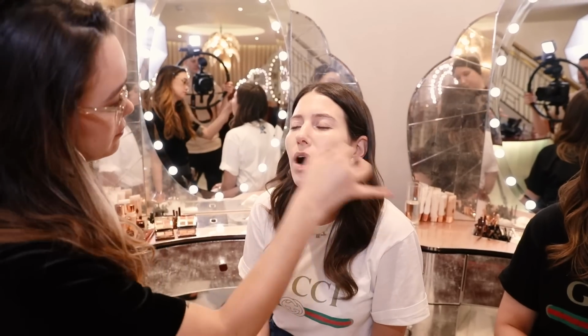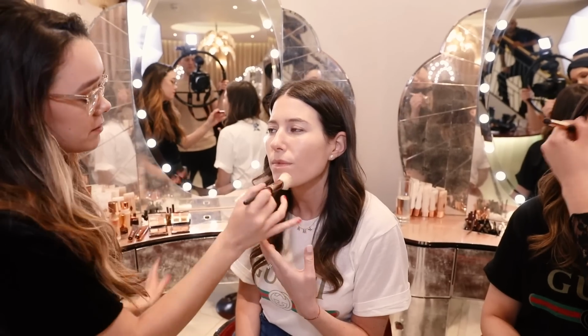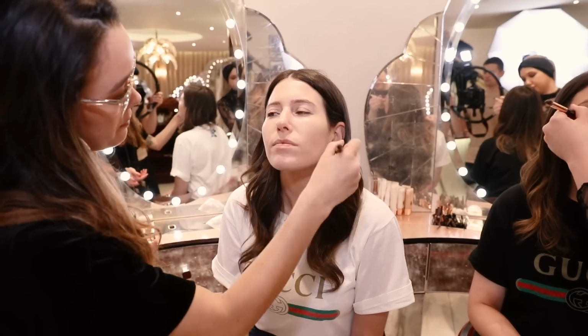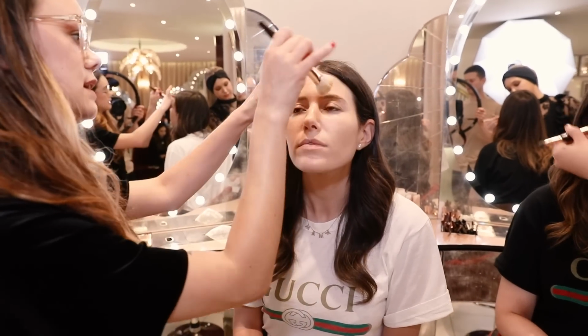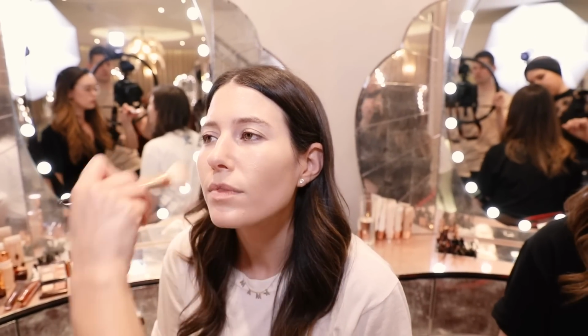So tell us why you've decided to mix them two together. Is it because it adds coverage? Kind of. So with that product, you can use it as a primer to prep the skin. But if you tend to get slightly more oily, the nicer thing to do is mix them together, because that way you get a balance. And you get a radiant finish, but it will still last on an oilier skin.